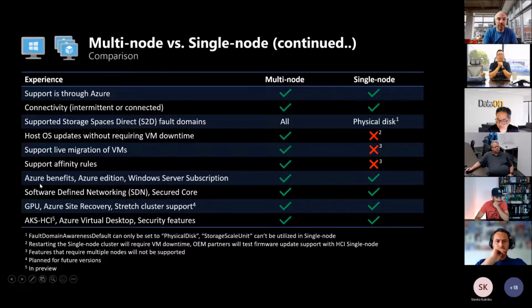But everything else, like Azure benefits, Windows Server 2022 Azure Edition, is supported, just like in multi-node. Windows Server subscription, you can have it. SDN, Secure Core, GPU support, Site Recovery, we talked about it, all supported. The Stretch Cluster is not supported at the moment. Stretch Cluster is like one node on each side. That's basically not supported currently.